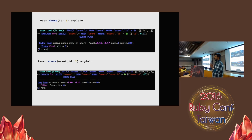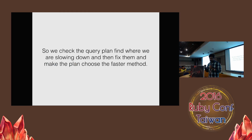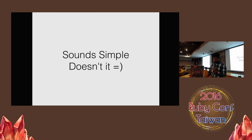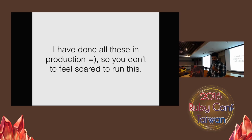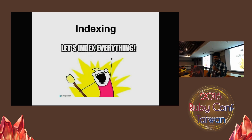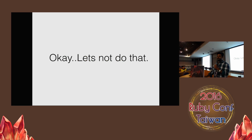A basic thing that everyone knows: indexing. Let's see how we're going to do that. And I can assure you I've done all this in production, so don't feel scared to do any of this. So let's index. Let's index everything. That's the simplest answer, because you just saw a plan that made your queries run 4 times faster. Why just indexing? Okay, let's not index everything.